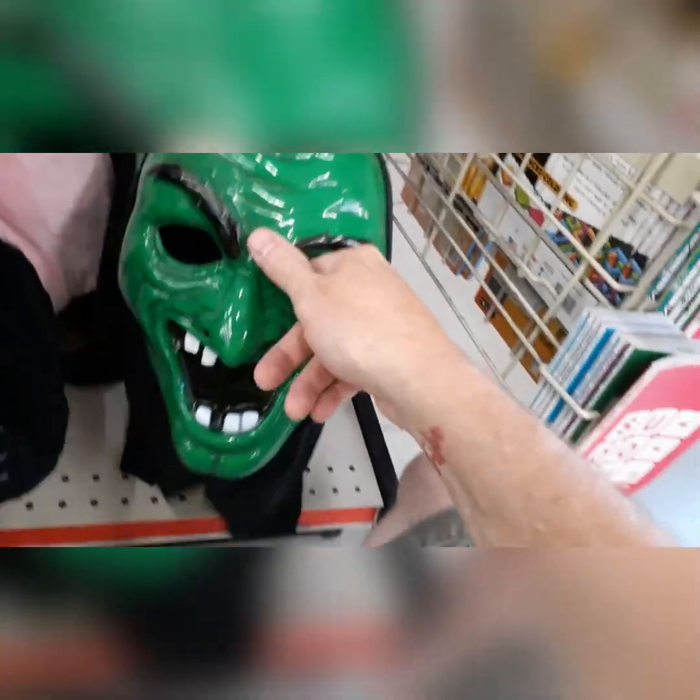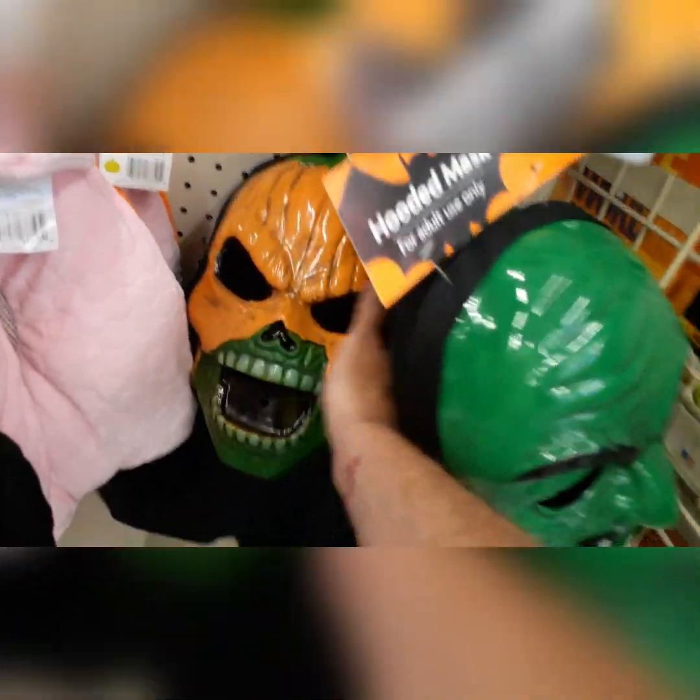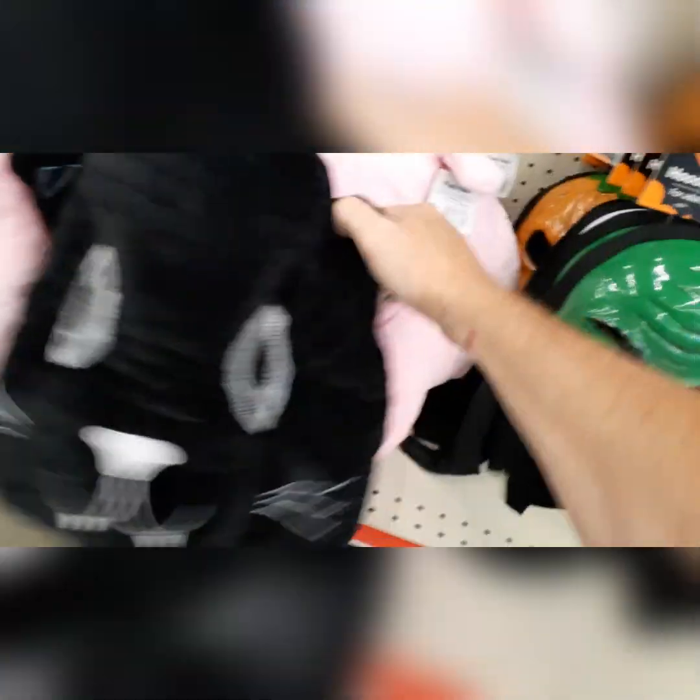Looks like they got a witch. It's pretty cool. Oh, a damn clown. And they got pumpkin, sort of a pumpkin zombie guy. He's pretty cool. And these big whole head masks. Oh my god, $5. Got unicorns. I'm dropping stuff. They got pumpkins.